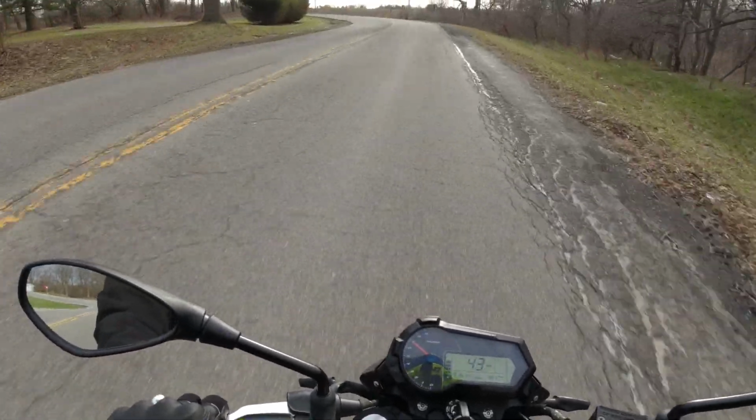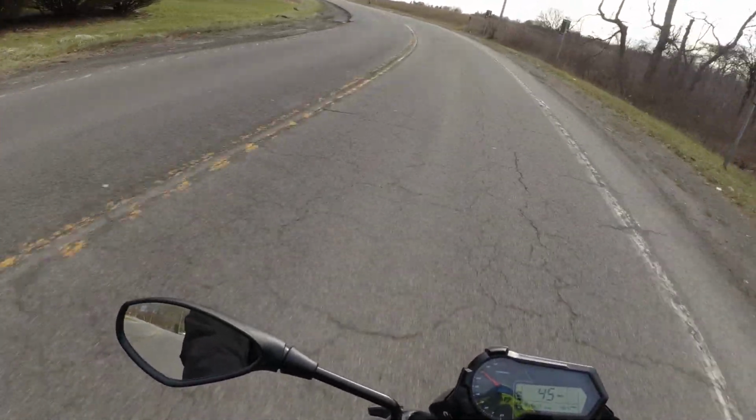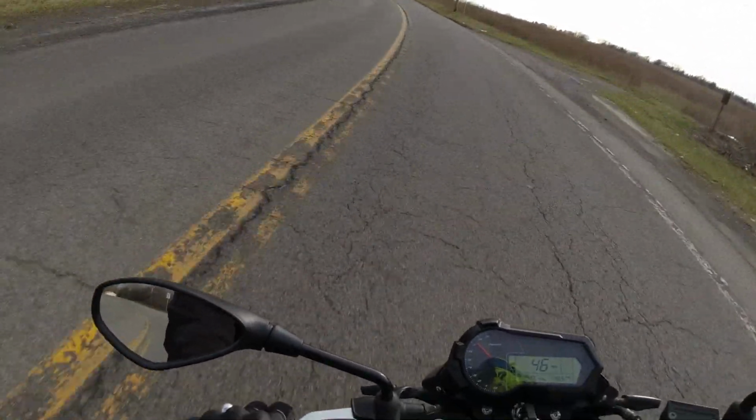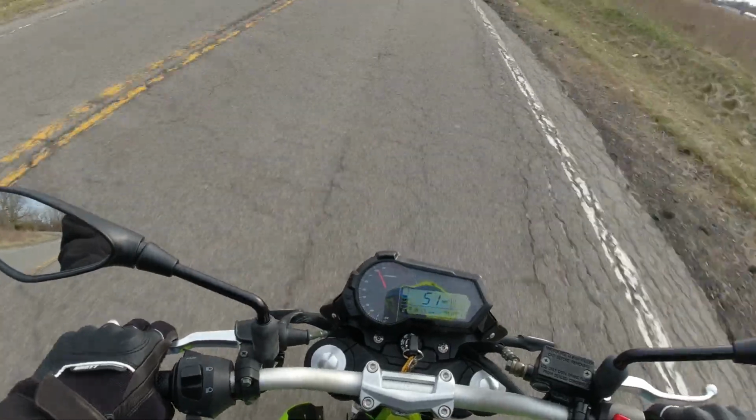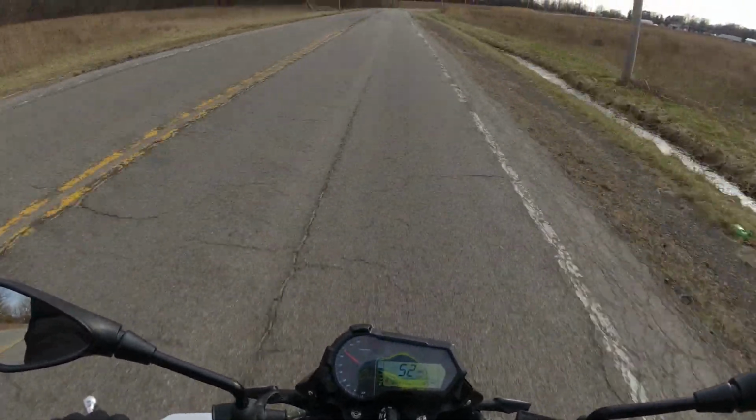But these bikes are so light and easy to throw around. They're actually designed as a trick bike. Like the Grom, it's a trick bike. It's not designed to go fast. It's not designed to get up on the thruway and set land speed records.